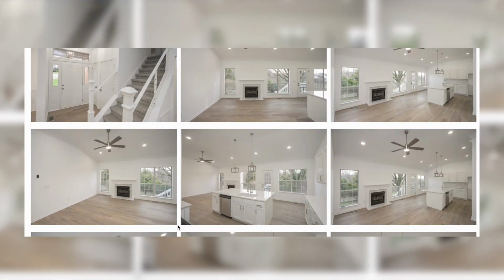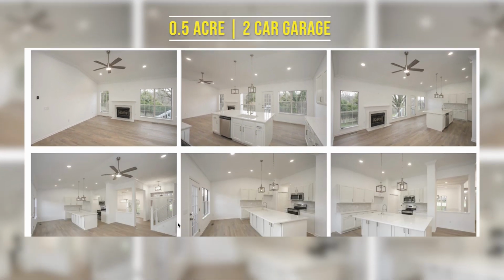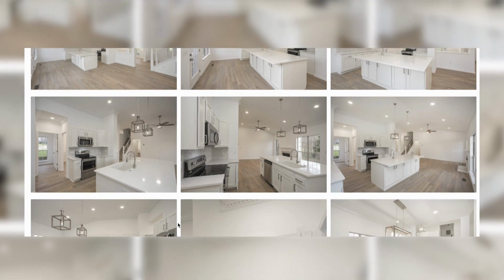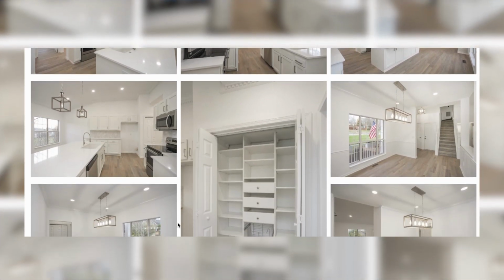It was built in 1995, has a 2-car garage, and is on a crazy big lot, right around half an acre. And it's located really close to everything in Franklin. So the location on this is great, and it's just a really cute little house.